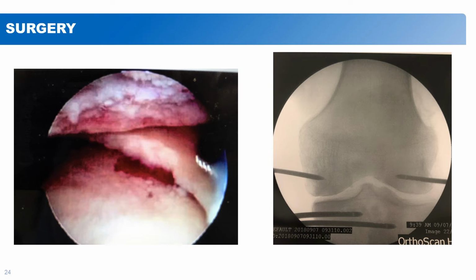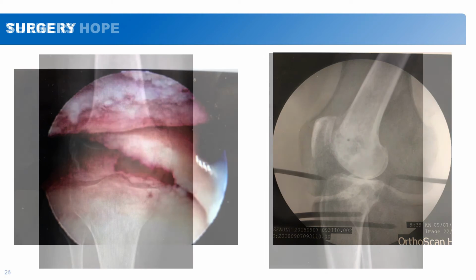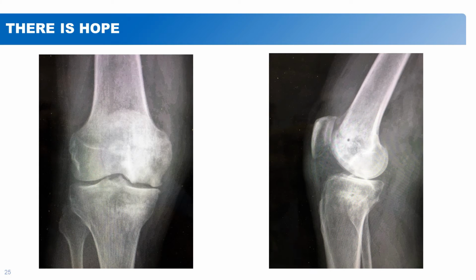This person actually needed it in all 4 parts of his knee. So there is hope with this, is that even bad arthritis can sometimes be treated without knee replacement. Here on the left, you can see where all that white is where I put the calcium in. And then on the right, you can actually pick out those holes where the cannula went in.